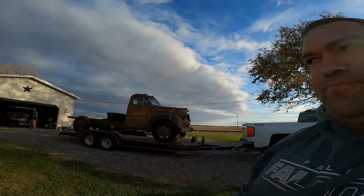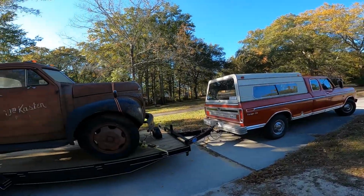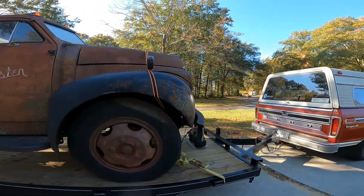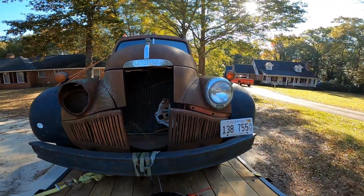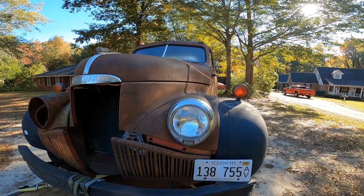All right, we're all strapped up and ready to go. Well, here she is, back home. So let's give you a proper tour. This is a 1947 Studebaker M16. I have all the missing parts that are missing off the truck.